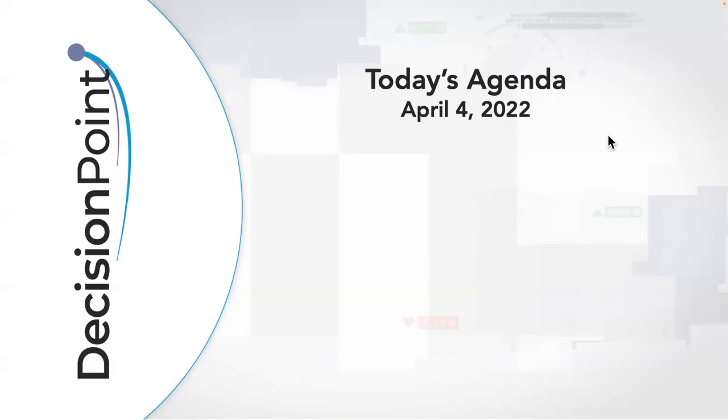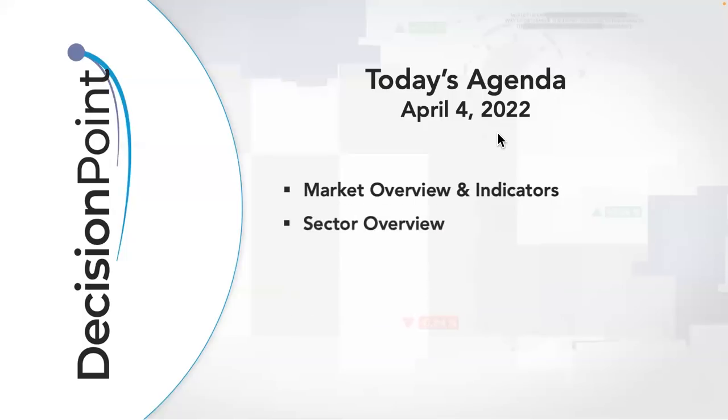So let's look at our agenda. It's kind of going to go fast today. Market overview and indicators. Carl was not able to be with us today, so I'm going to be doing that portion. I'm going to also do a sector overview so we can see what's happening with the sectors. Where is the leadership coming from currently? And then I'm going to finish with a diamond of the week. Not diamonds. I actually have just one that I really liked.